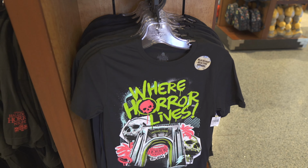Find it funny, that's the Orlando archway. I wish they made a Hollywood exclusive one though, where it's like the Hollywood archway. But yeah, there's a cup there. There is a display of A Quiet Place Haunted House, obviously the featured shirt right now. So I'm sure they'll change it out once they start to announce more IPs. They also have a heat reactive mug here.